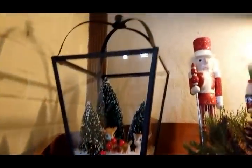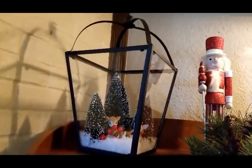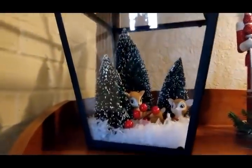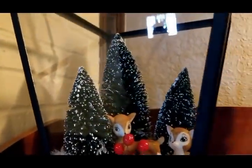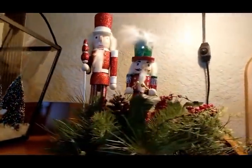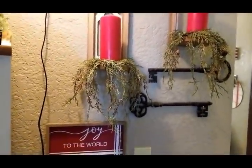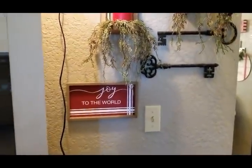So moving over here to this side, when my big nutcracker comes, he's gonna sit right here on this side of my fireplace, right in this little spot. He's gonna be awesome. So I had found this lantern at Hobby Lobby on clearance in the spring, I think, and I added some little snow, a couple little berries, the bottle brush trees, and my little deer. And then I changed out my candles and added little candle rings and my Joy to the World sign.